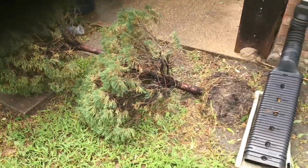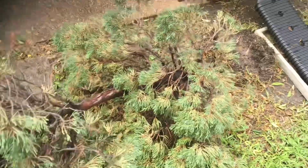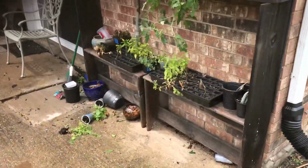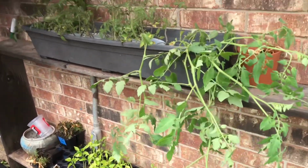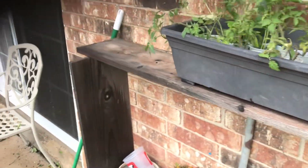Got this little juniper that's gonna have to be put up. I should have done something about my plants, but you know, I didn't. The sirens woke us up at 6 in the morning, 5:30-ish.